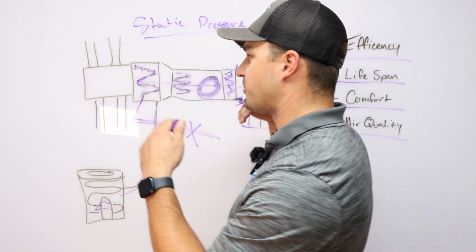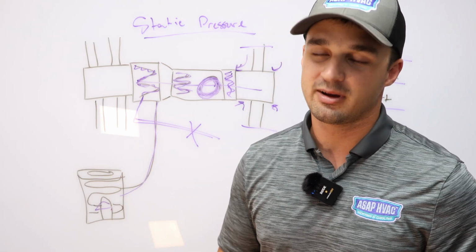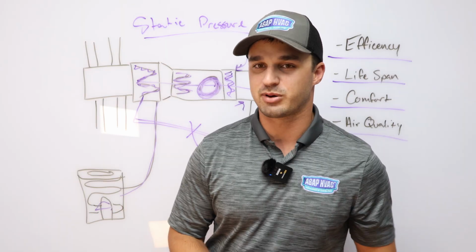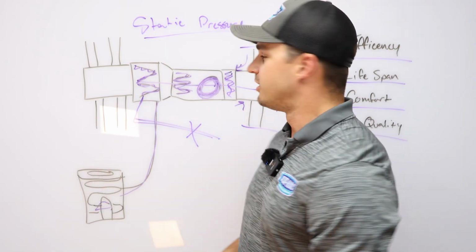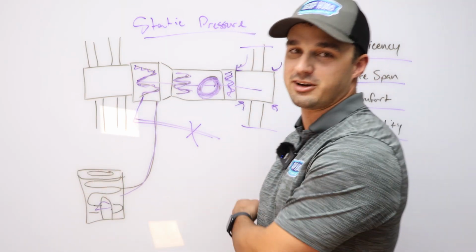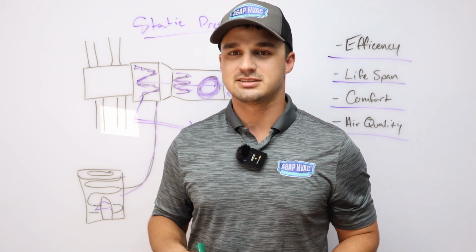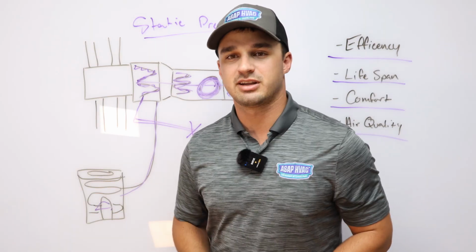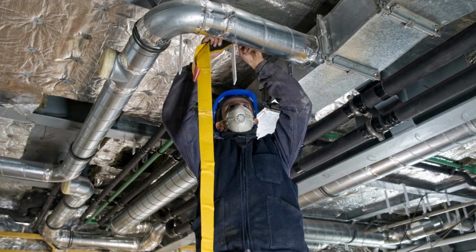And the reason that happened is because you don't have the right airflow, and you don't have the right airflow because your ductwork wasn't designed properly. You have a really dirty coil, you have a dirty heat exchanger, you have a really dirty filter, all signs that you have high static pressure. So this is something that can be prevented with proper design and proper maintenance.